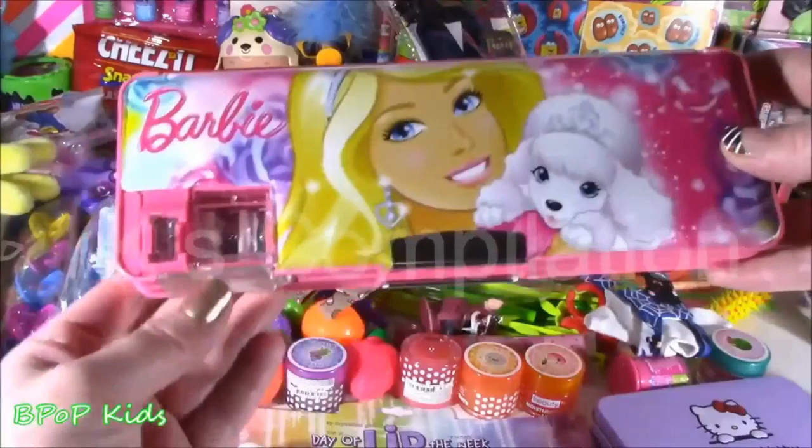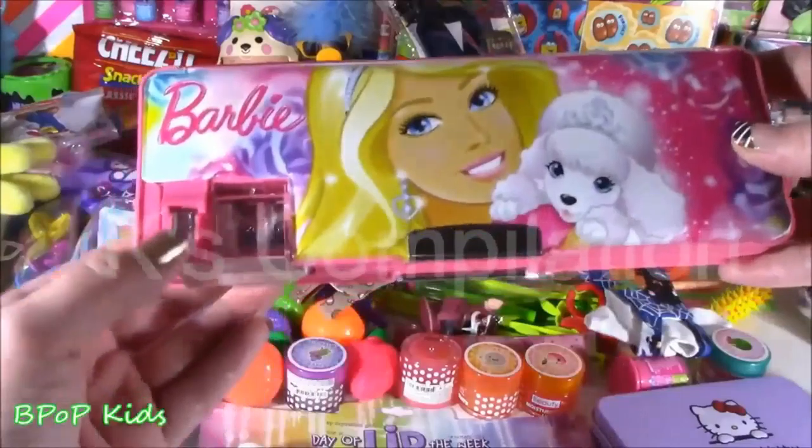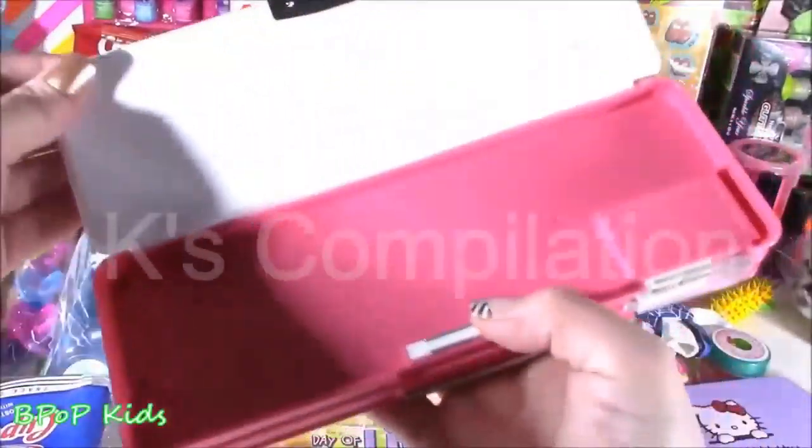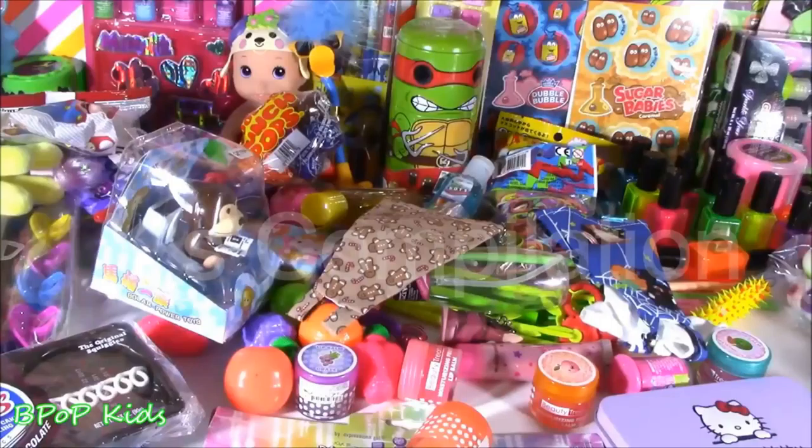But my favorite thing that totally brought me back was this little stationery kit, this little Barbie pencil case. I think I had the same one. Really, really cute. But I still think it's not worth more. Maybe it's worth $10 at the most.